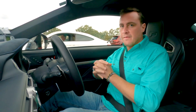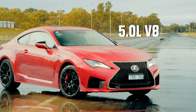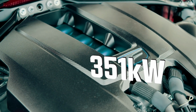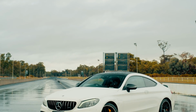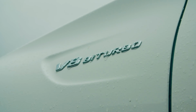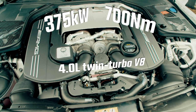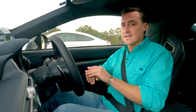It might not seem like a very fair race because this is the Lexus RCF and it's got a naturally aspirated 5-litre V8 that produces 351 kilowatts and 530 Newton meters. But that is the Mercedes AMG C63 S, and it's got a twin-turbo 4-litre V8 producing 375 kilowatts and significantly more torque, 700 Newton meters. So it should, in theory, be a lot faster than this.